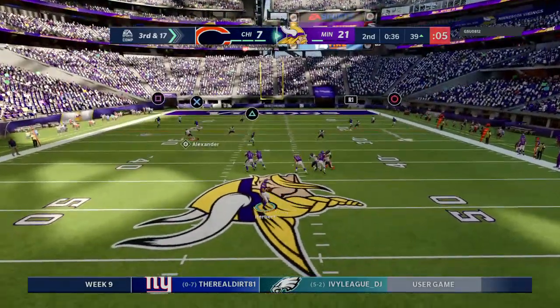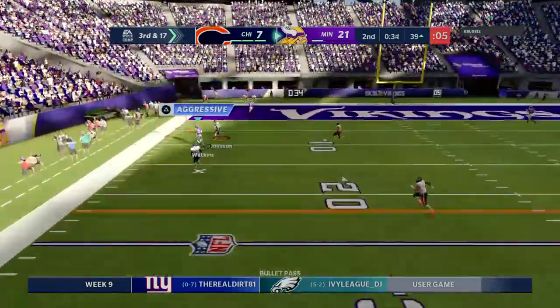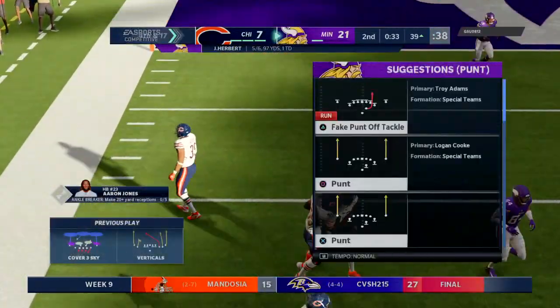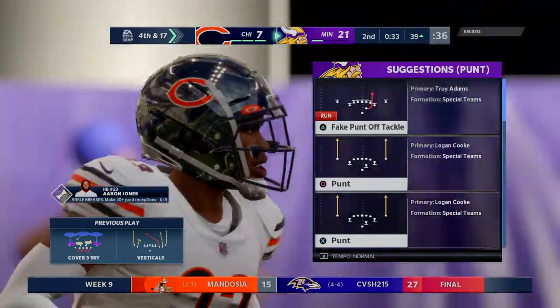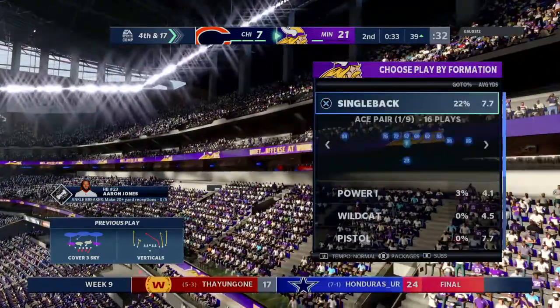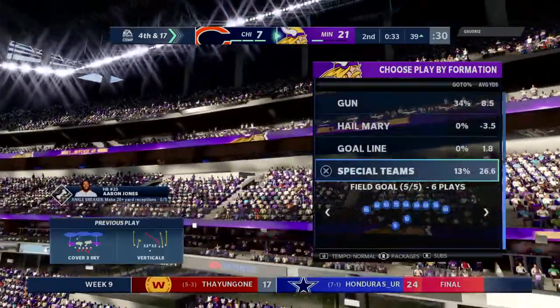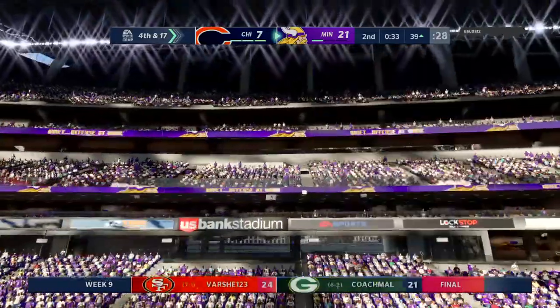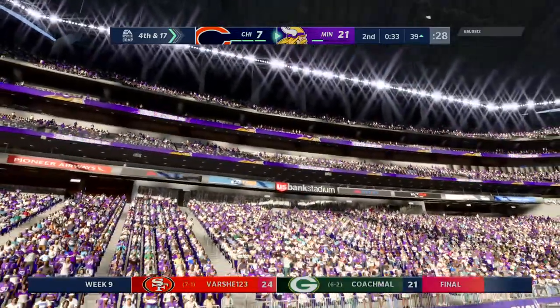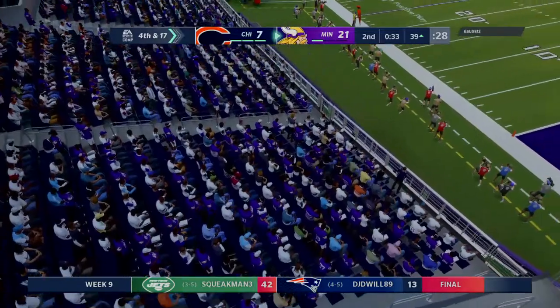Third and long, it's Herbert. He's going to look deep for Watkins. I think that might have been intercepted, but he will be ruled out of bounds. So this will go only as incomplete. They certainly had good starting field position on that drive, but couldn't do anything with it after 3 plays. Have to admit that that's a disappointing end to excellent field position.